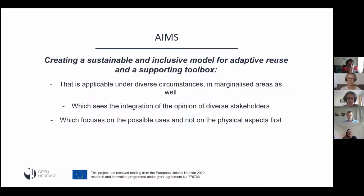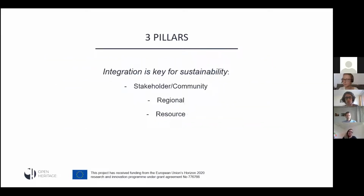We want this to be able to integrate the opinion of diverse stakeholders, both as initiators and as people who have opinions and who can influence the outcome of the process. And focusing on one of the challenges that I mentioned, we want this to focus first and foremost on who and how will use the site, and later on the physical aspects. So we want to change this order a bit.